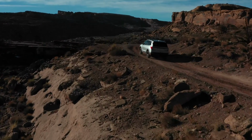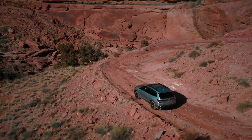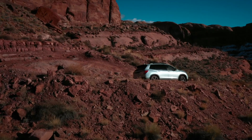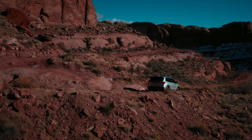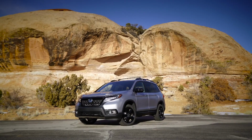The Passport, meanwhile, is far better off the pavement than you might expect. It can't get as gnarly as the Disco, but considering where the majority of owners of both of these vehicles are bound to drive them, we say the Passport will have no issues keeping pace with the Land Rover. And it does so for far less cash.